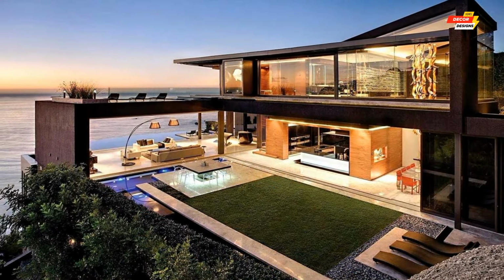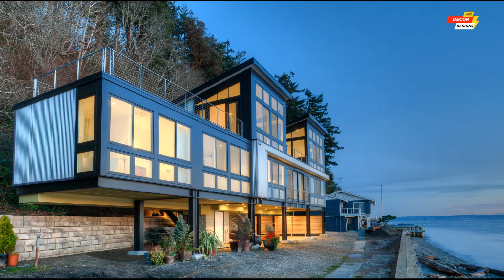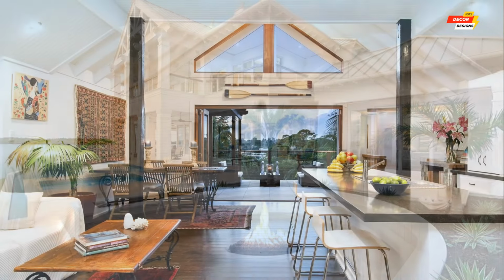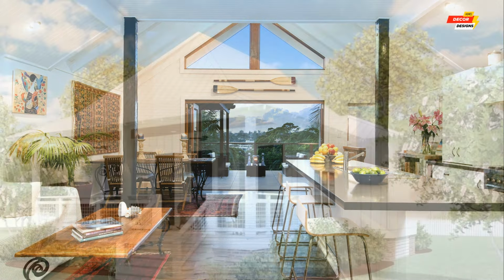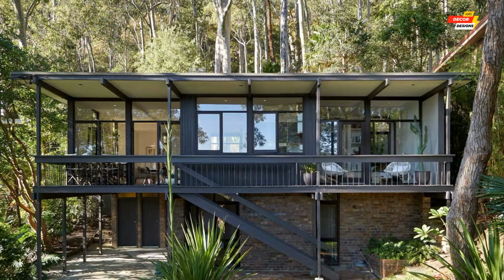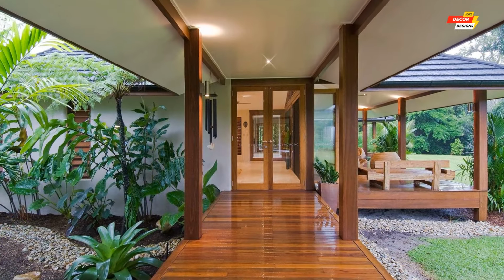What are the best items for beach house design? When decorating your beach house, focus on items that reflect the coastal lifestyle. Here are some must-have elements. 1. Natural fabrics. Incorporate fabrics like linen, cotton, and jute for a relaxed and organic feel. 2. Coastal-inspired art. Decorate your walls with artwork featuring seascapes, sailboats, or marine life. 3. Driftwood and seashells. Add a touch of the beach to your home with driftwood accents and seashell collections.